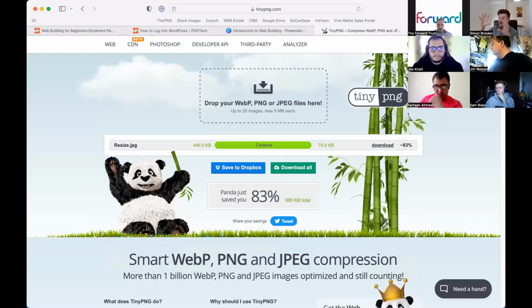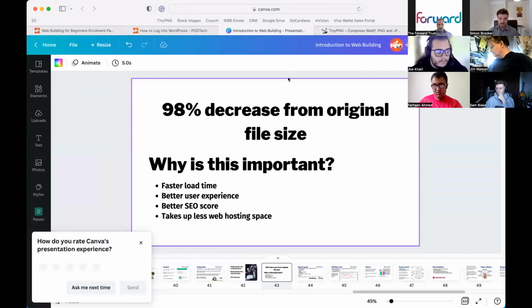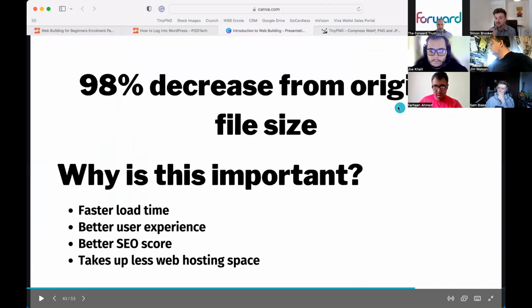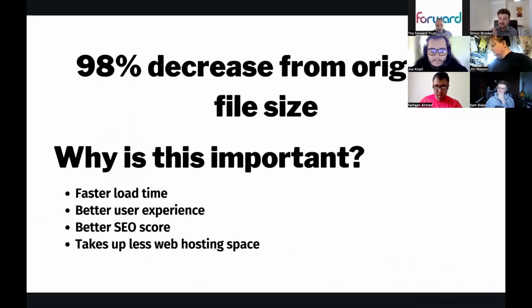So just think about where your image is going to be placed on your website and optimize it first, because the faster your website loads, the higher SEO score you'll get, the better user experience you'll have. It will take up less web hosting space, which means you won't need to upgrade your plan and pay for more space. So if I hadn't optimized this image, I could have used my entire website plan very quickly. So it's about giving you the skills to make it more affordable for you guys.